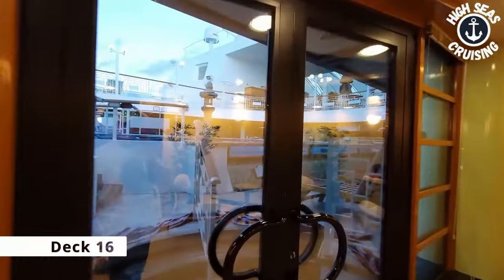All right, so now we are on deck 17, the sports deck. Now we are on deck 17 forward because deck 17 is split into a couple of different parts. But here on deck 17 forward, they have additional seating and sun loungers. And they also have the sanctuary. Okay, the sanctuary is the adults only area on board the ship. You can come in here and take a quick look.